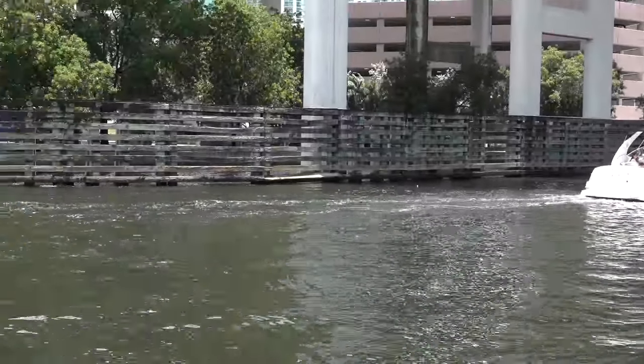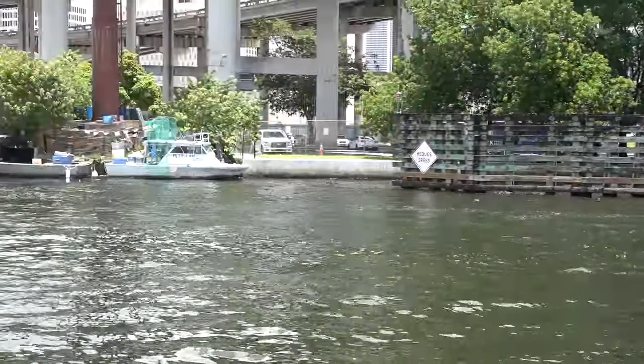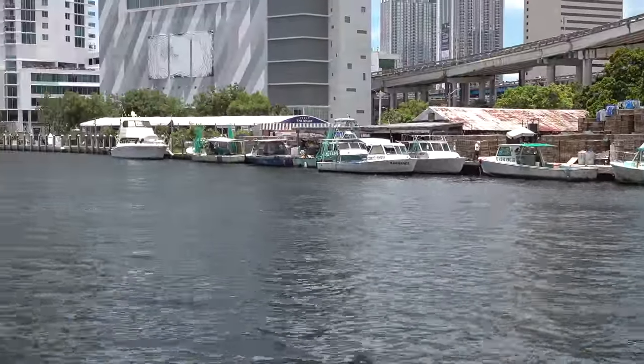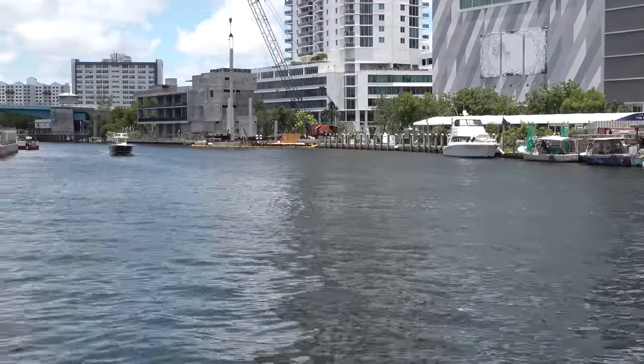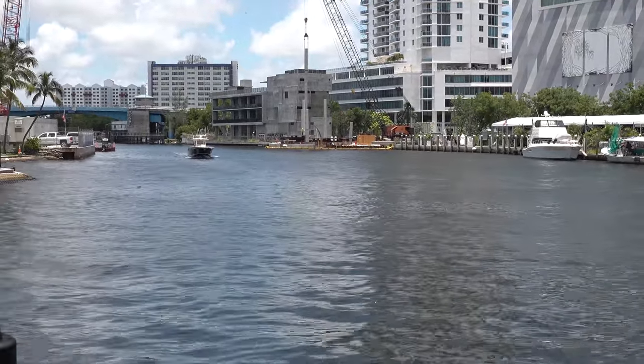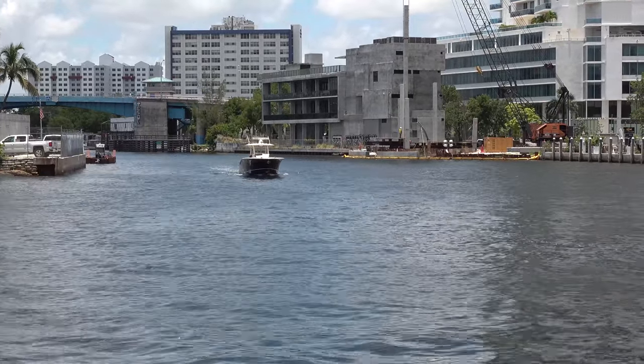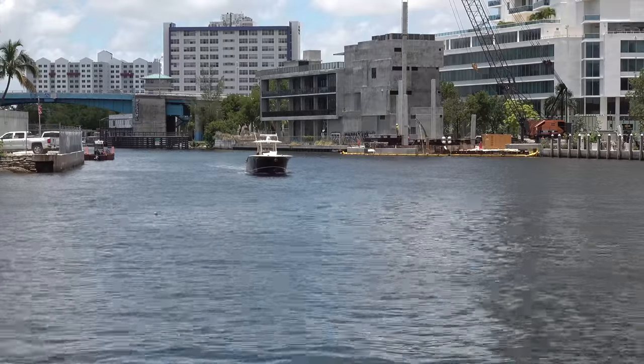Look at this monster, guys. Now we have a beautiful boat coming through here. This thing is nice. Stay tuned for this. Oh yeah, that's what I'm talking about. Look at that. That is very nice.